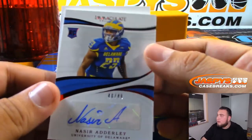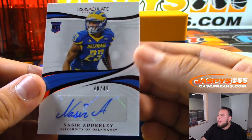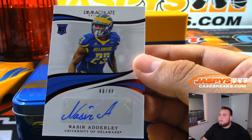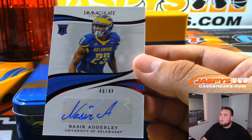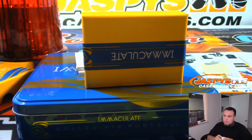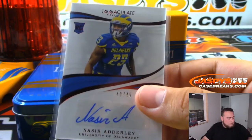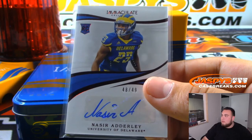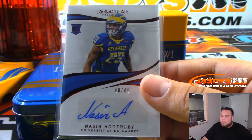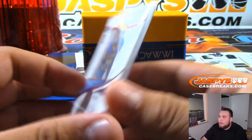We got Nasir. Oops, sorry. We do have a redemption. Nasir Adderley, 48 of 49. Nasir will be the Chargers and Regiment, bottom straight up.